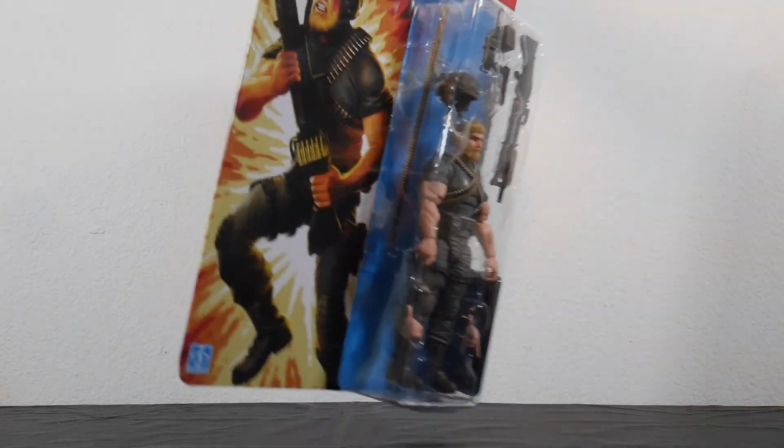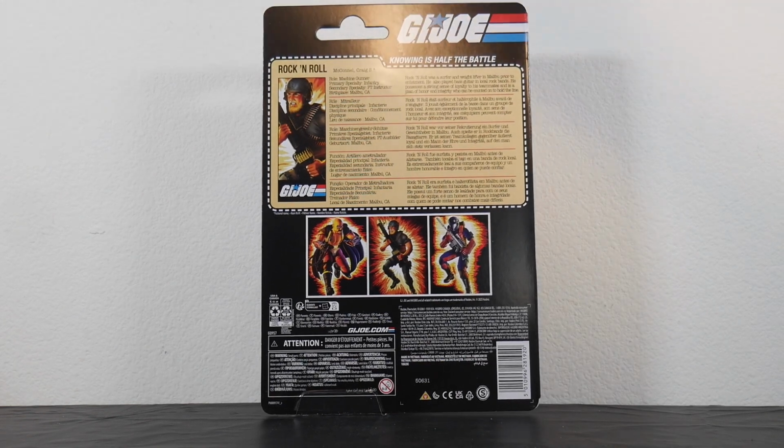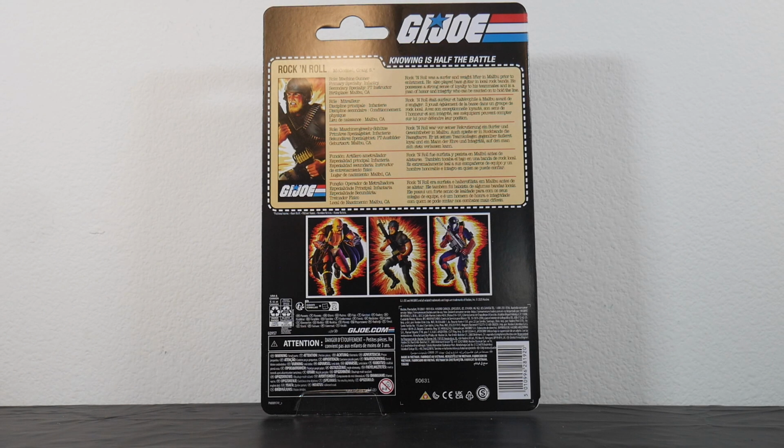So turning to the rear of the packaging, we have what has become commonplace for the retro series. We've got a lot of information back there. You got the artwork, that thumbnail, and below you've got other thumbnails alongside Rock and Roll. We've got Dr. Mindbender, and I believe that is a Viper of some kind. I am not really quite sure as of yet. My apologies. I'll probably figure it out before the end of this review.